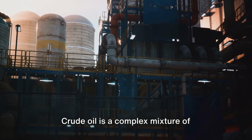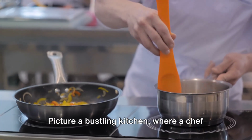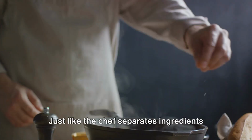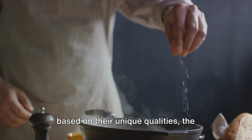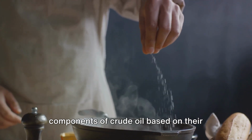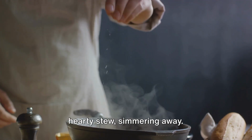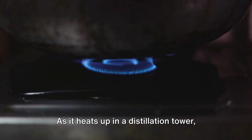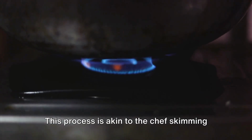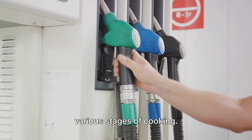Crude oil is a complex mixture of hydrocarbons which needs to be separated. This is where the refining process comes in. Picture a bustling kitchen where a chef is preparing a multi-course meal. Just like the chef separates ingredients based on their unique qualities, the refining process separates the different components of crude oil based on their boiling points. Imagine this: the crude oil is like a hearty stew simmering away. As it heats up in a distillation tower, the various components start to boil off at different temperatures. This process is akin to the chef skimming off different ingredients from the stew at various stages of cooking.